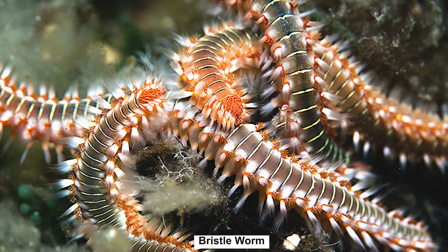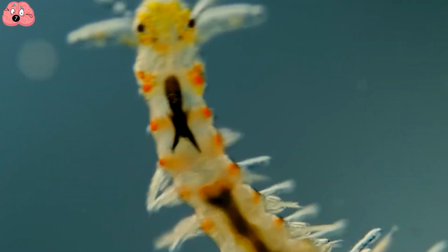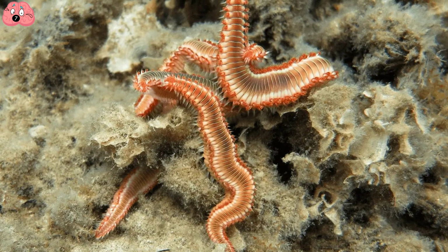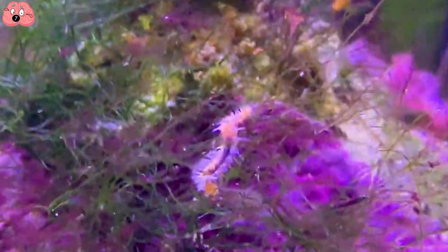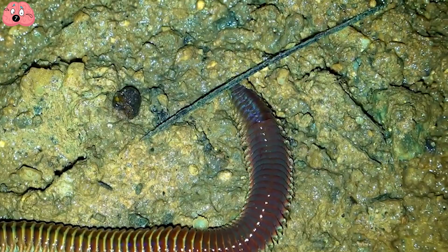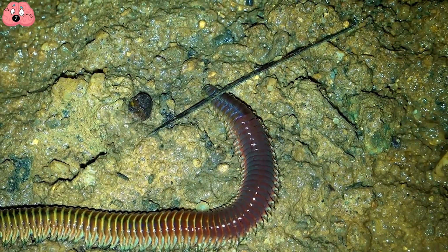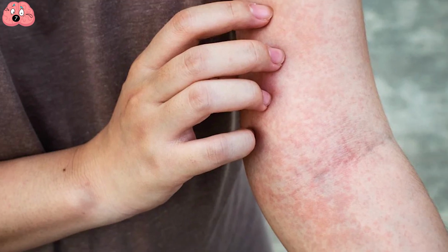Number 7. Bristle worm. Bristle worms are the stuff of deep-sea nightmares. There are over 10,000 species of bristle worms, and they often reside amongst rocks in shallow waters. They look nasty, like a sea centipede of sorts. They're most often small in size, but some grow to over 1 foot in length, and the way they travel through the water sends a shiver down the spine of the most experienced divers.